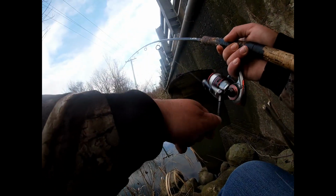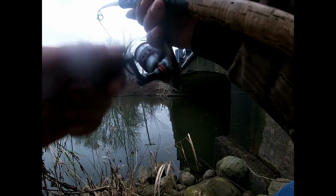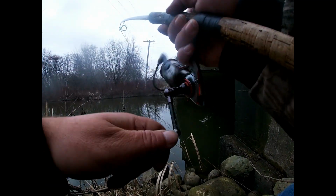I got a fish. I didn't even know he was on. But still catching fish. What is that?